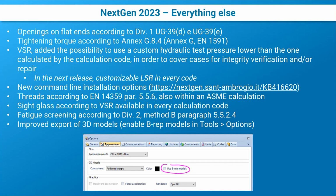We added the fatigue screening according to Division 2 to ISME Division 2, and I think also available in Division 1. And we finally improved the export of 3D models. So if you need to export your 3D model from NextGen to your 3D environment, please make sure that you have enabled the BREP models in the export options, so you will end up with a more precise model.